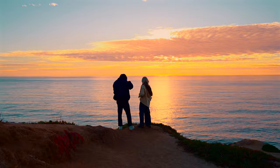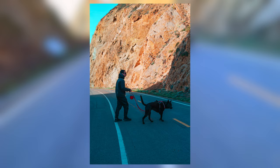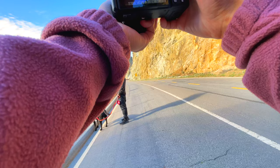All the shots are in RAW file format and graded in Lightroom, and the two video clips you'll see were shot in S-Log3 and color graded in Final Cut Pro. POV in this video was shot simply with my iPhone 12 Pro mounted on a GoPro chest mount.